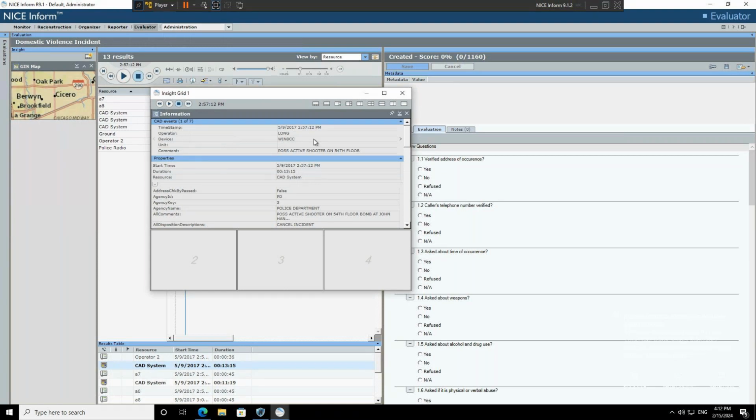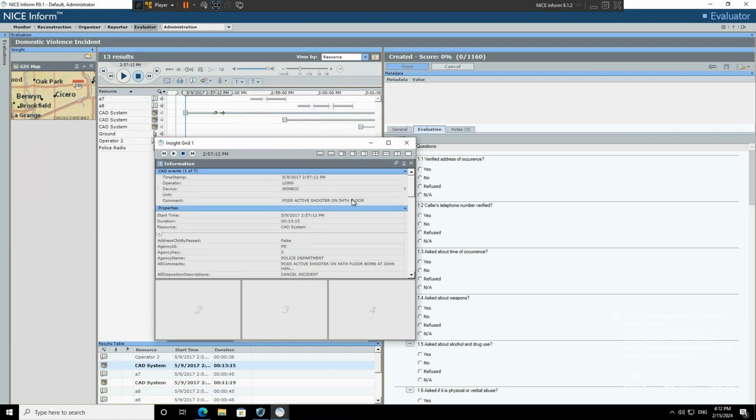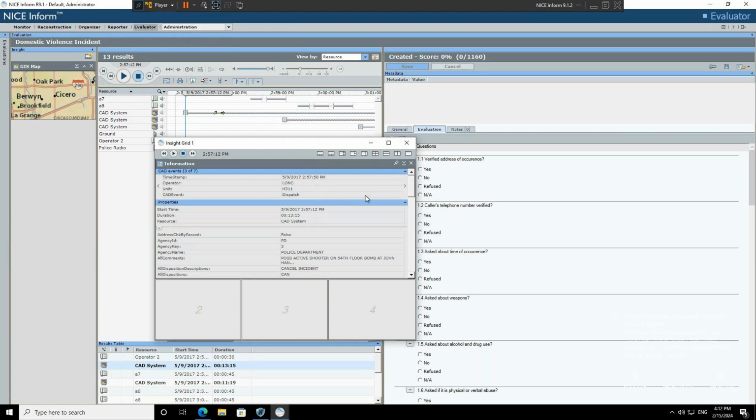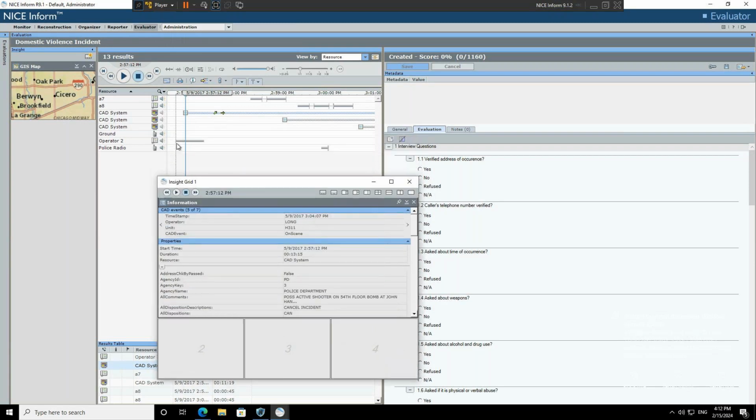So at the top, we see the CAD events, and CAD events are things like notes entered into the system by the operator. It could be a dispatch event. You have a unit in the field being dispatched. You have them being sent en route. You have them arriving on scene and so forth. You can visually see those on the timeline here. There's a little notepad. There's the green arrows, and those are showing you a visual indication of different events out of CAD right on the timeline, so you can see where they occurred relative to other parts of the incident.